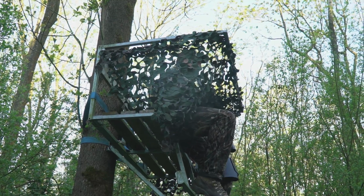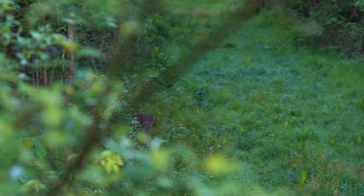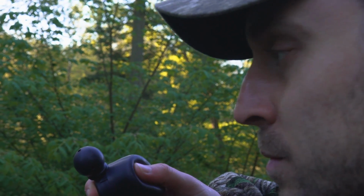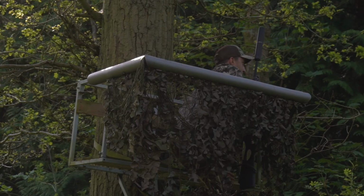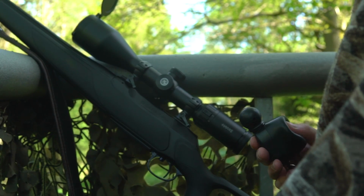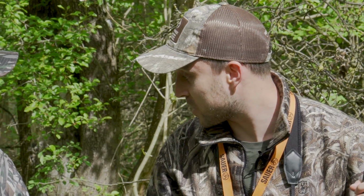Had a bit of a sit there, saw an exceptionally small Muntjac that was playing around between the ride, which we decided, yeah, very young one. Decided to leave that and had a go on the buttalo, but nothing else was around. And then we headed back to the original high seat again, just for the last sort of 30-40 minutes. Played around with the buttalo a bit more and called a buck in probably 5 or 6 metres behind the seat, but just didn't get an opportunity for a shot.